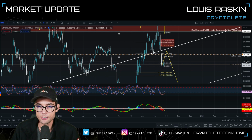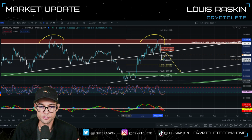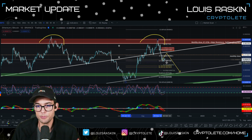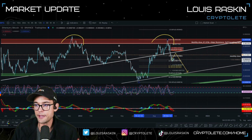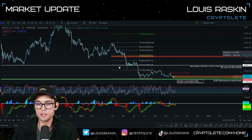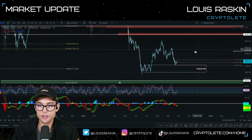Well, not really. It's more just hovering around the 50% on this Fibonacci. Maybe if we bring it down here, then yeah, it's just above the 50%. So maybe it's bouncing off the 50 right now. Either way, I typically prefer Ethereum over Bitcoin because of the potential gains. So let's go back to the Ethereum chart.